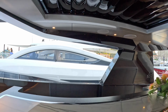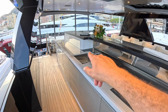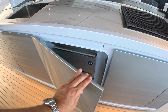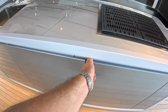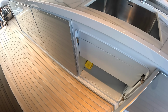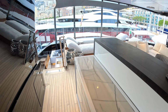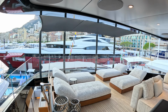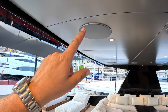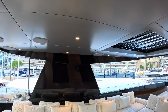And we'll go through the bar area just for a quick look so we can see everything. We've got the grill here, we've got the sink, we've got ice maker about the place, refrigeration, all the kind of stuff that you'd expect to find. There we go. Okay, let's press on back a bit. Again, we've got the bimini for a bit of shade if you want it, or you can take that down. Look at these speakers. This boat is absolutely wired for sound.